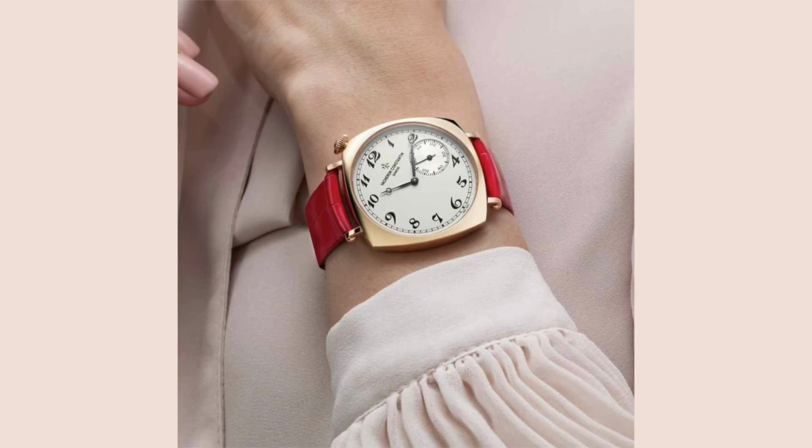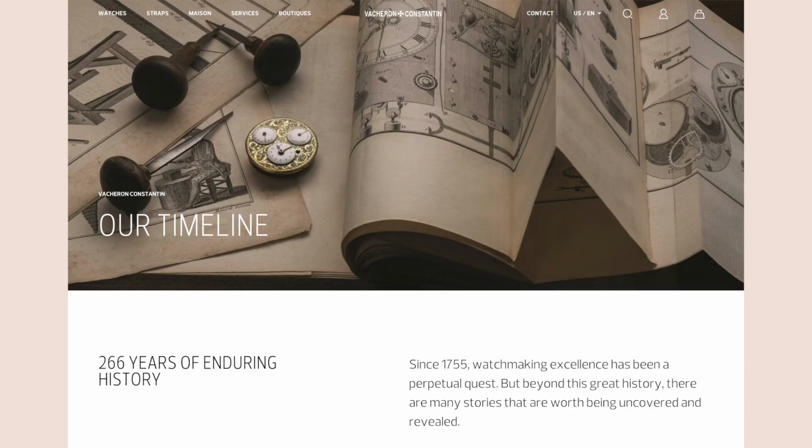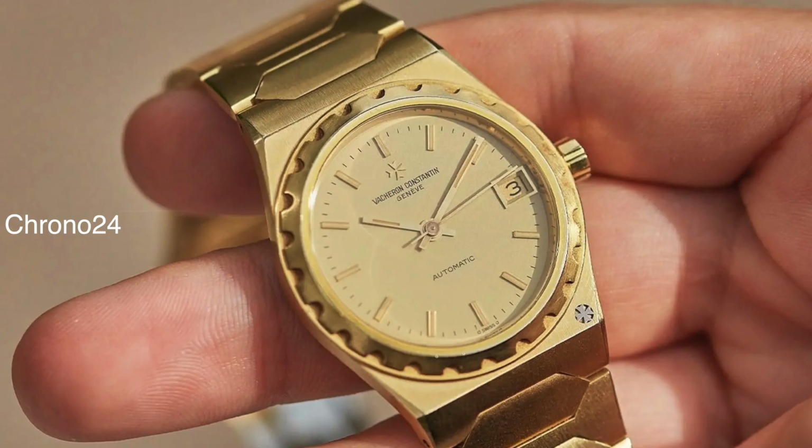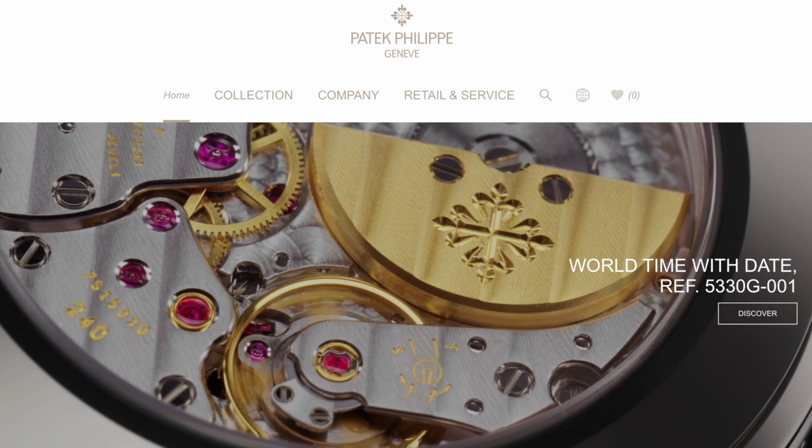This watch comes in pink gold, but it also comes in white gold. And that's why it can go with any gender. And it's made by possibly the longest running uninterrupted watchmaking company. Vacheron Constantin was founded in 1755, and it is part of the Holy Trinity of watches, which includes Audemars Piguet, which makes the Royal Oak, and Patek Philippe, which is said to be the king of watches at this point in history.